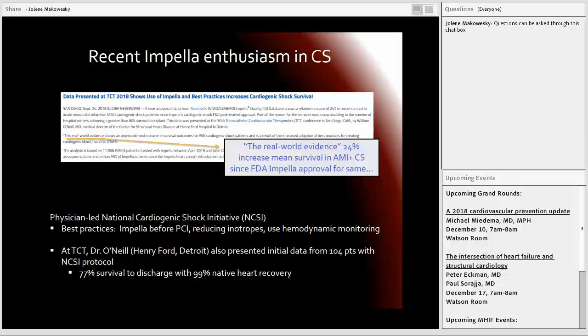And one of the big proponents of Impella is Dr. O'Neill with Henry Ford in Detroit. And this is just a little interview with him where he's talking about some of the Impella quality database results, for instance, that have shown since the FDA approved Impella in cardiogenic shock, survival rates have improved for acute MI patients with shock by about 24%.